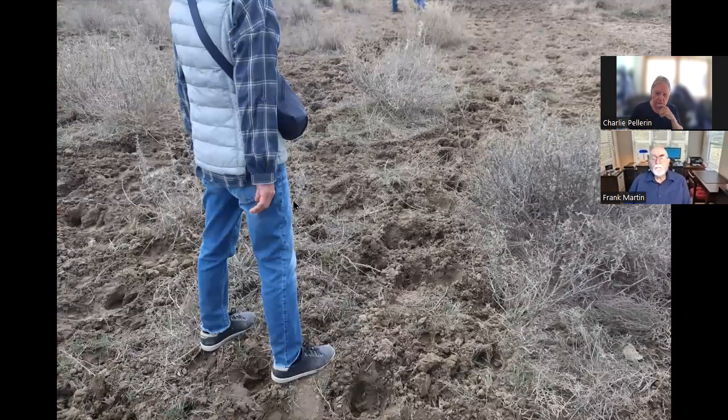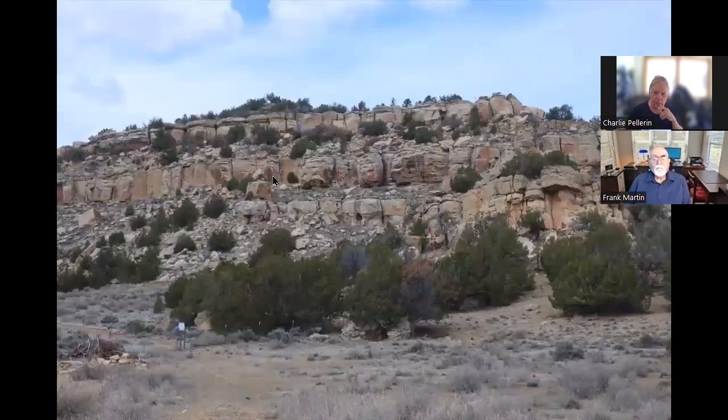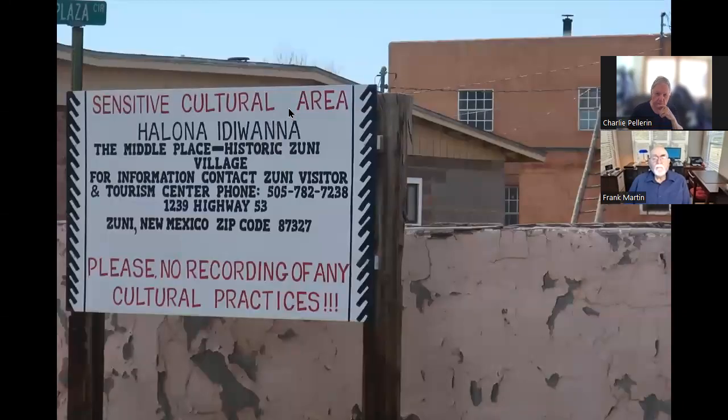This is what the ground was like, rough to walk on, a lot of mud. And we climbed up to the top of here. And this is the center of the earth, this kiva here. They found the heart of the earth and it's down in that kiva. And only a few people can go in there. And our guide's one of them. He's very famous.